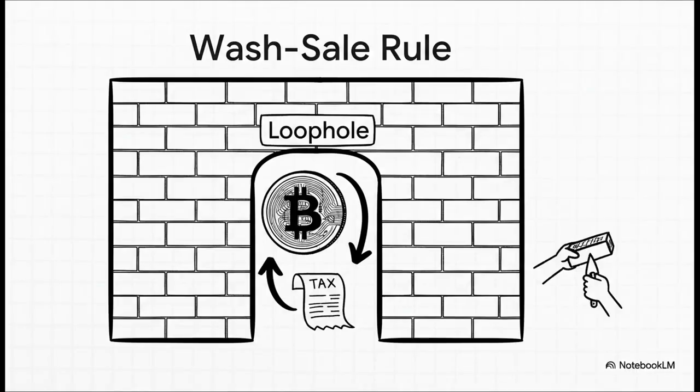Now for a really wild corner of this world, cryptocurrencies. At least for now, they have this massive loophole. The wash sale rule only applies to stocks and securities. The IRS says crypto is property. So what does that mean? It means you can sell your Bitcoin for a tax loss and buy it back literally 1 second later, capturing the tax benefit without ever leaving the market. But you have been warned, regulators are working fast to close this loophole.